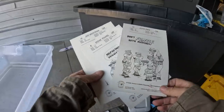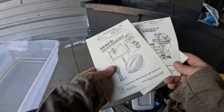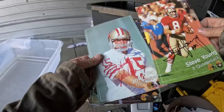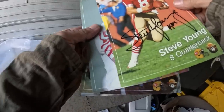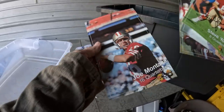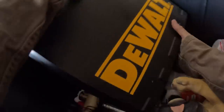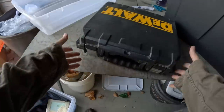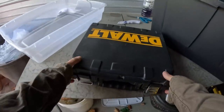John Pay, what's this? Joe Montana, 1988, right there, compliments. Oh, is that a real signature? I think those might be real signatures. Steve Young, John Pay, Jerry Rice, no signature on that. Not really that surprised. He doesn't really sign them. Oh, DeWalt. Oh, this is heavy. What's this? Oh, come on. Let's see. What do you guys think? Is it in here?